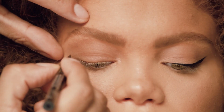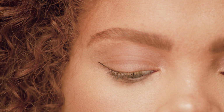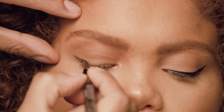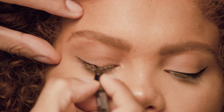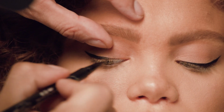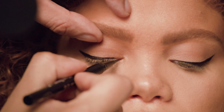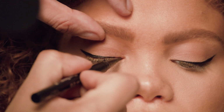So while doing your eyeliner at home, start off with one little quick swipe towards the end of your eyebrow, and then as you bring the wing inward, do it in one or two longer swipes, and just fill those in. You're able to control how thin you make your line depending on how much pressure you apply. And with extreme long wear, I can trust tattoo liner to last all day without touching up.